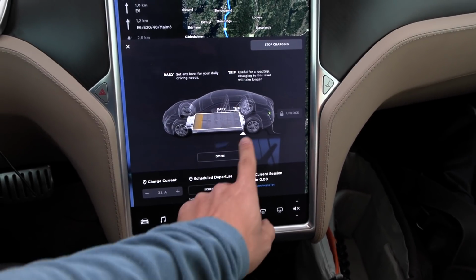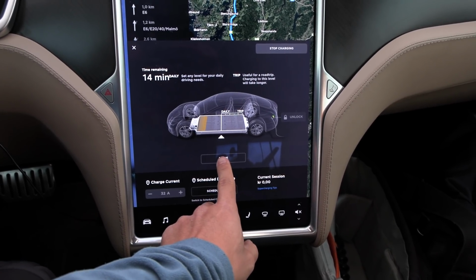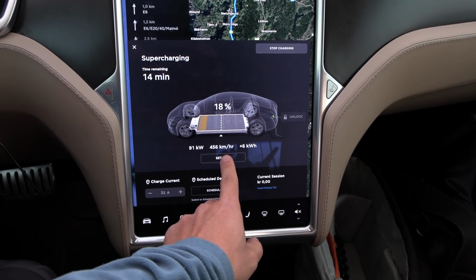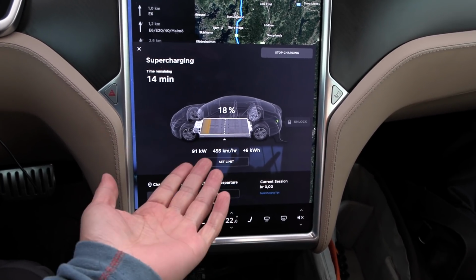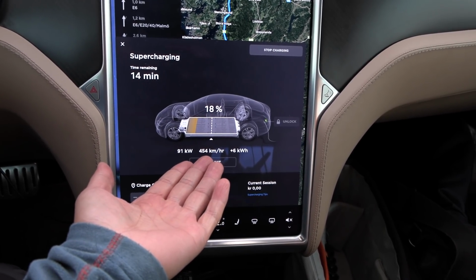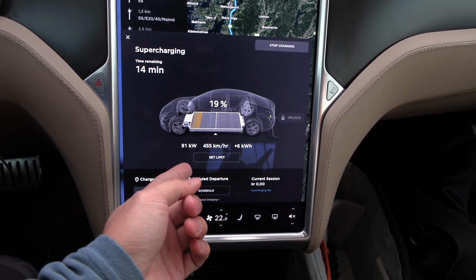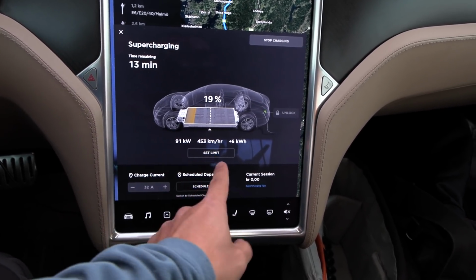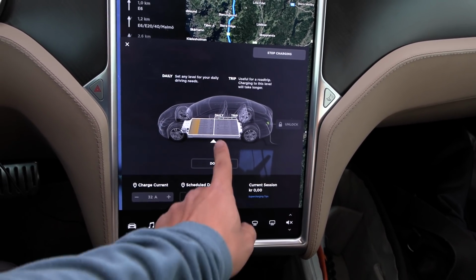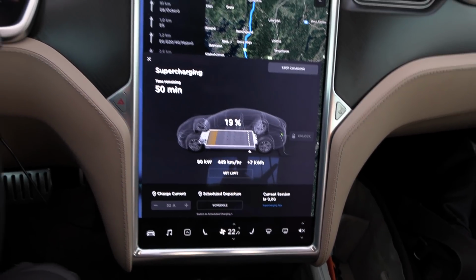Let me check something. I calculated that I need 50% to reach Varberg. Huh, really? No, buddy, it's not going to take 14 minutes. The estimation is way off. It will take more like half an hour to reach it. But whatever. Let's just set it to, let's see, what about 90%? Even though we're not going to go to 90%.